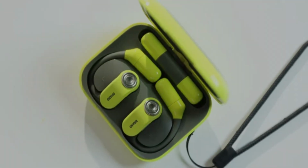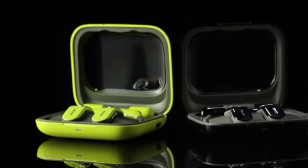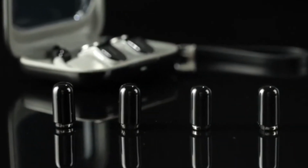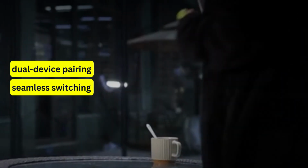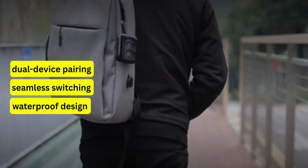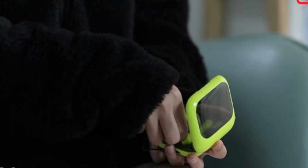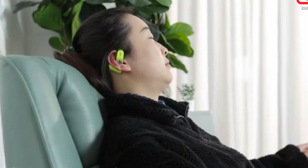For music lovers, check out these open-ear wireless earbuds designed for comfort and longevity. They provide an impressive 168 hours of playback time and come with replaceable batteries, so you're never without your favorite tunes. The dual device pairing feature allows seamless switching between devices, and their waterproof design ensures durability during workouts or outdoor activities. These earbuds are lightweight, flexible, and built for all-day wear, perfect for anyone on the go.